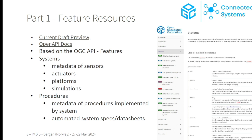non-changing features. So we have systems, we have descriptions of sensors, of sensor systems, but also of actuators. We can describe what procedure this system is implementing. So if you have a temperature sensor, we can describe that in general, and then describe this actual implementation of the sensor. We can maintain data sheets of sensors and then the actual instances of them.